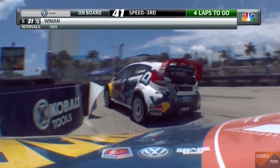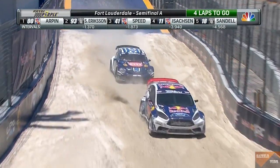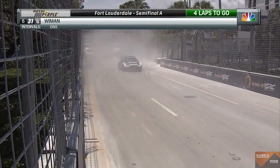On board, look at this. Scott Speed really starting to hassle Ericsson. Up and over the jump one more time. Look at the lead that Steve Arpin's got, though. Unbelievable. He's built that up, and he's shown a lot of speed over practice, but now he's truly unleashing it.